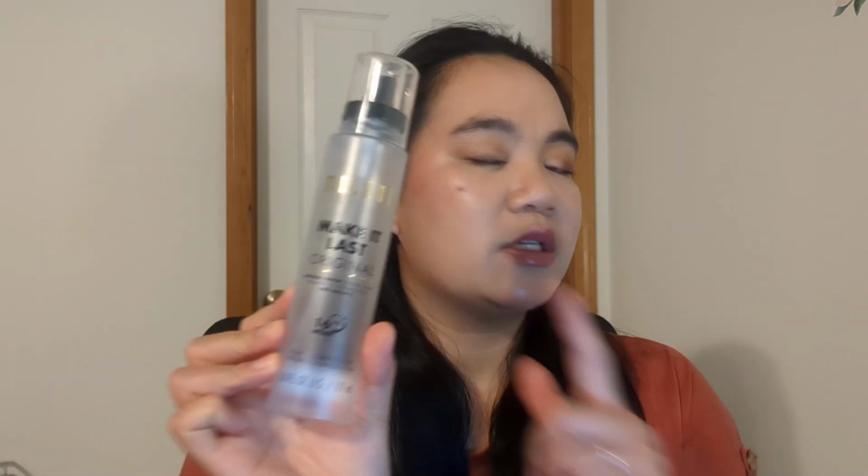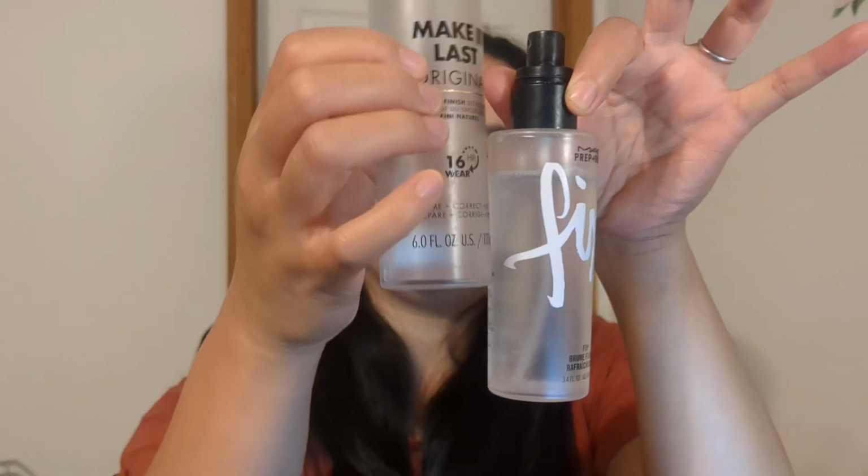All right, kind of a bore. Let's see, I'm trying to see what's a boring empty in here. So I did end up decanting the rest of this into my setting spray bottle. I think I was about halfway done, and I thought it could fit. It was exactly the right amount to fill to the top.